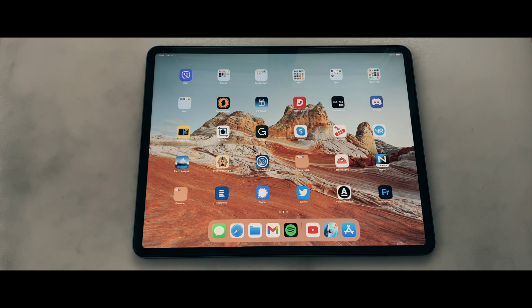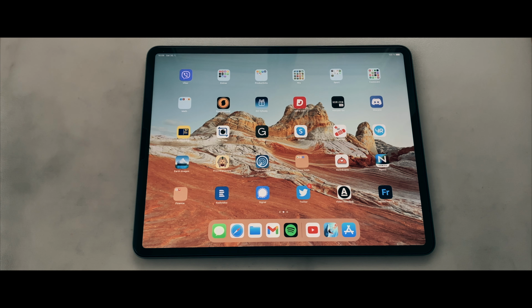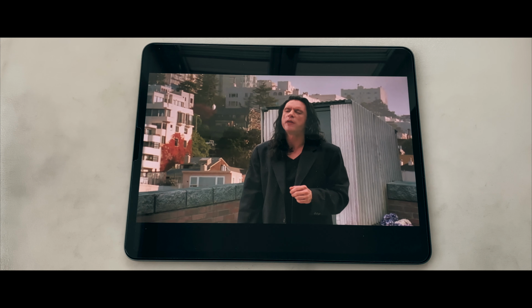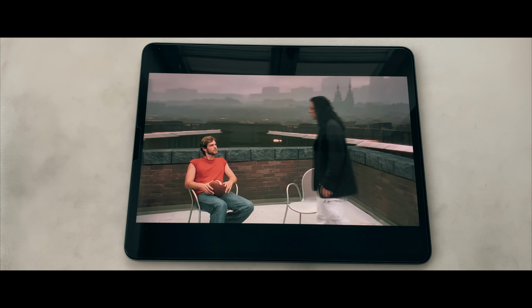On the front you will be welcomed by a 12.9 inch 2732 by 2048 IPS 120Hz screen, and the screen is honestly the best part of this iPad. To be quite frank with you, this iPad has provided me the best cinematic experience I could have imagined.